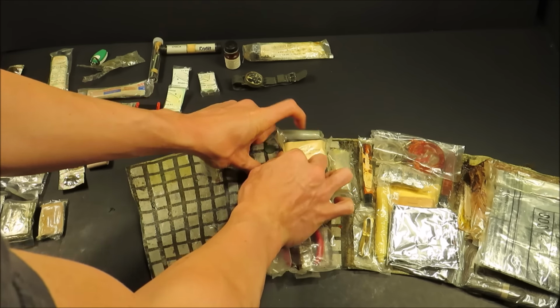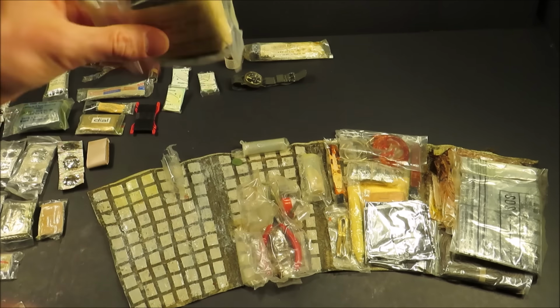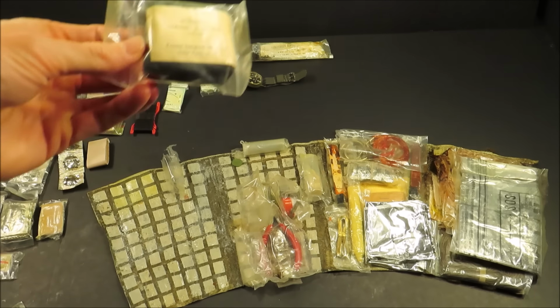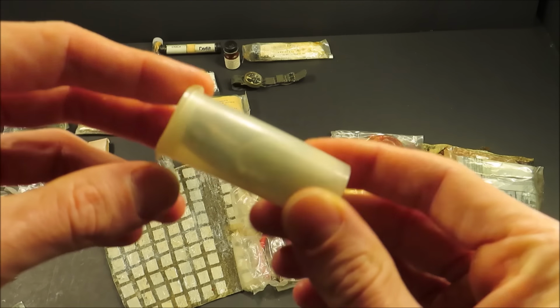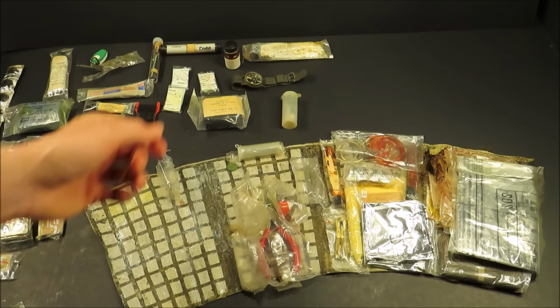Mosquito headnet and mittens. That's also sealed. I have another one of these, I'll show you in just a moment. We'll actually open it up. Oh, here's a fishing kit. Let's give this a look along with the mosquito head net and mittens.